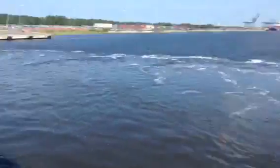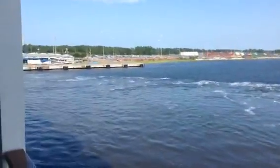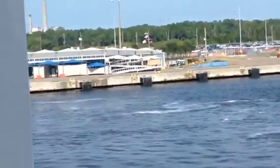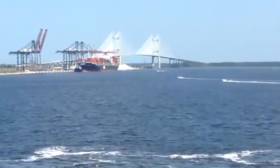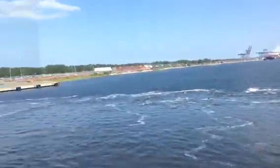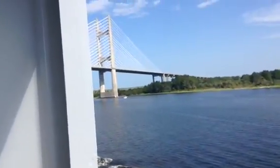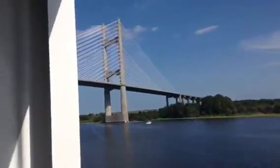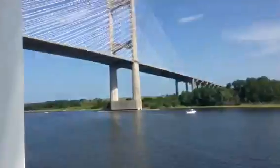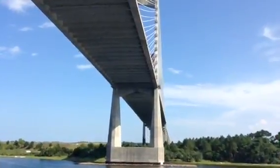Yeah, so now we're far. We're turning, as you can see by that big old trail of foam. There's Jacksport over there. Bridge. Look at that. We're about to go under the bridge. I'm going to fast forward this part. Okay, guys, we are under the bridge.